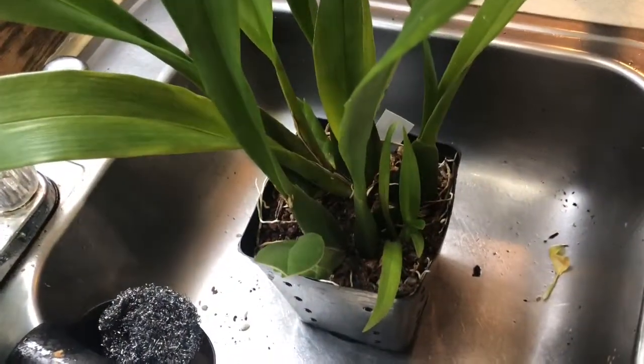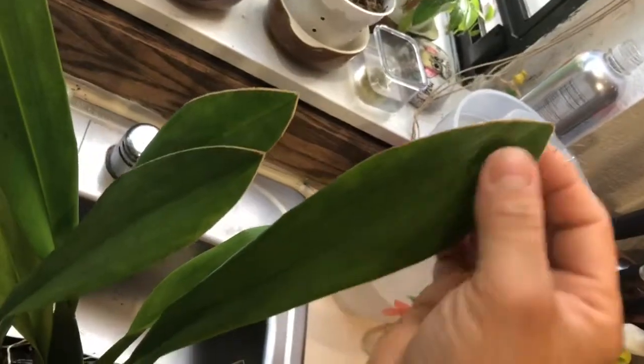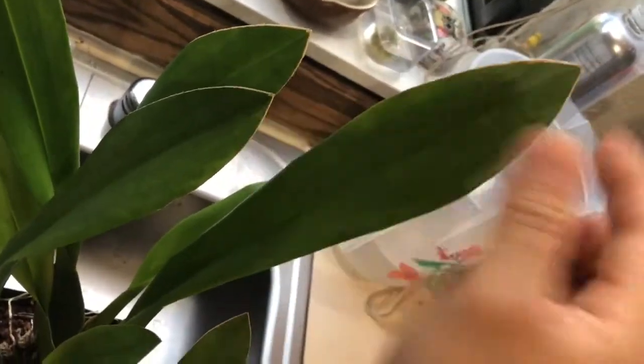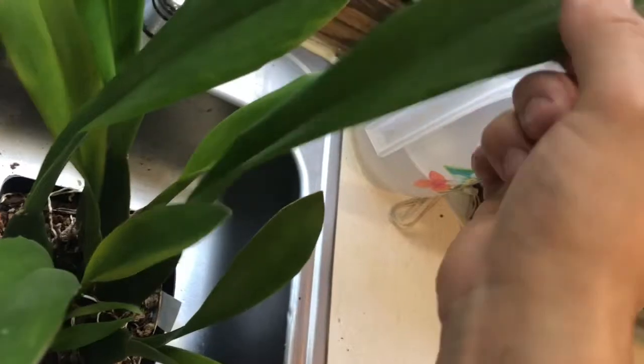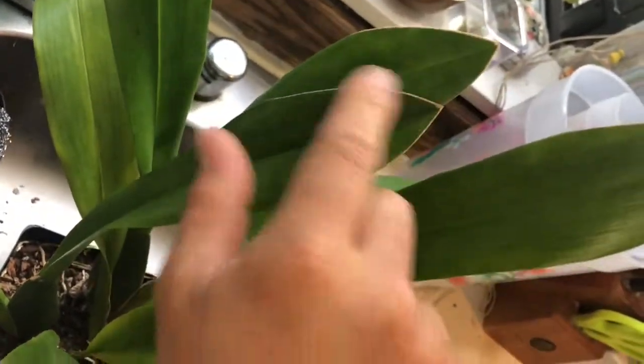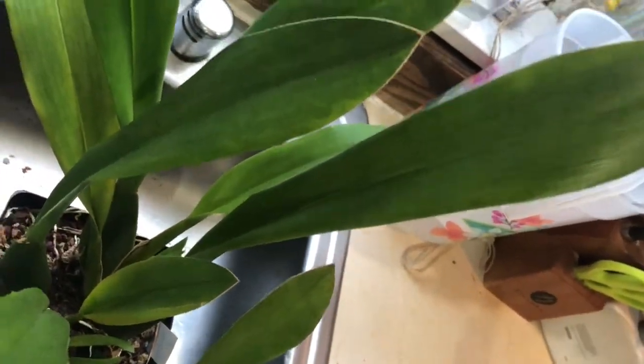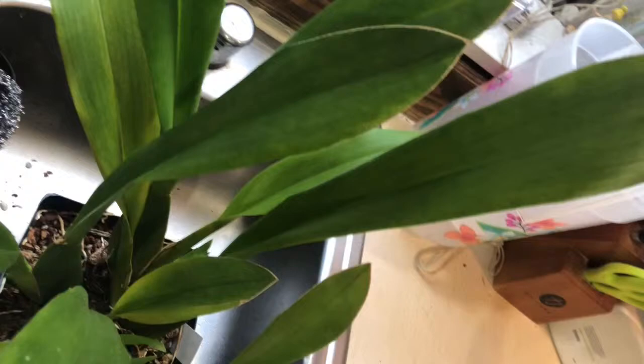This is my huge Alicera. I have to go this way to appreciate the full growth here. I mean, this one's even cut. This is not a full grown leaf, and look at how big this leaf is. All of this is not full grown. It's all cut. I think it's got a burn or something like that when I bought it, which is a year ago.